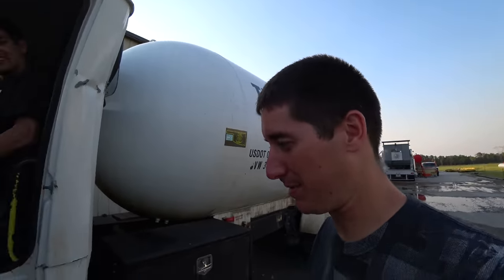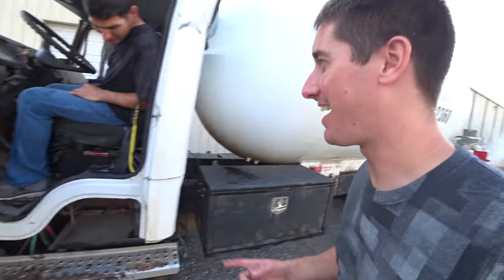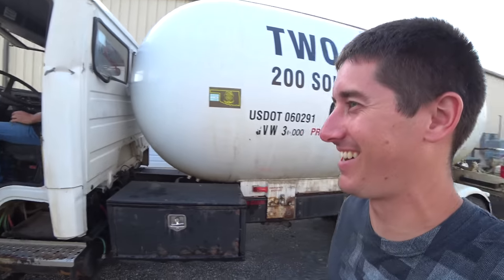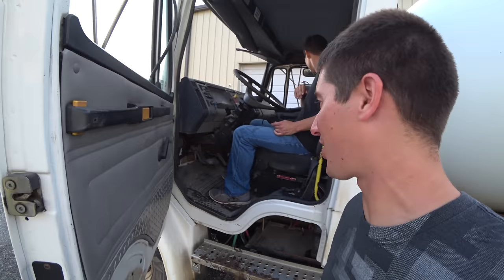Yeah. Oh, this explains the power. The batteries are gone, and you're right, the drive shaft is definitely gone. Found it. All right, bolt it up, let's drive this.